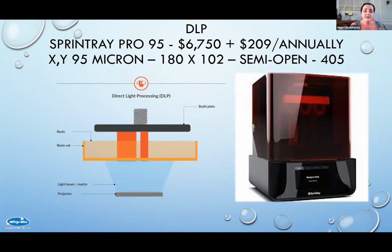Moving on, we have the new SprintRay Pro 95. Now this printer has a great price point at $6,750. The only other fees I know of that's tied to this printer, they do have for an additional software, it's $209 annually. And what that $209 gets you, it allows you to open up to specific resins that they have approved for use with their printer. So it is a closed printer, but semi-open. If you get this $209 a year service with them, then you can tie in a few other resins that they've actually approved for use with their printer.